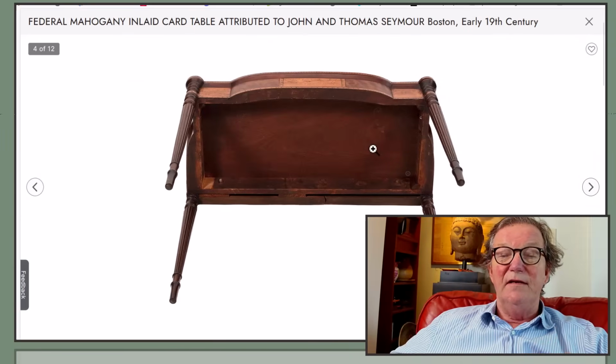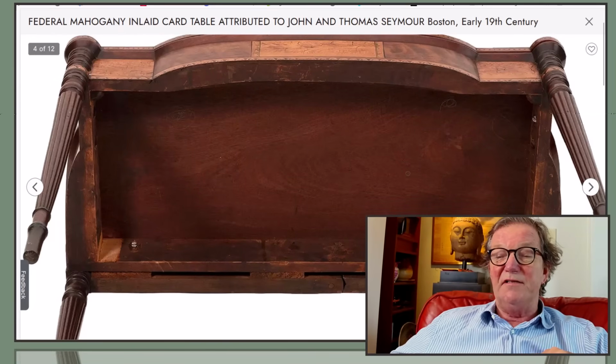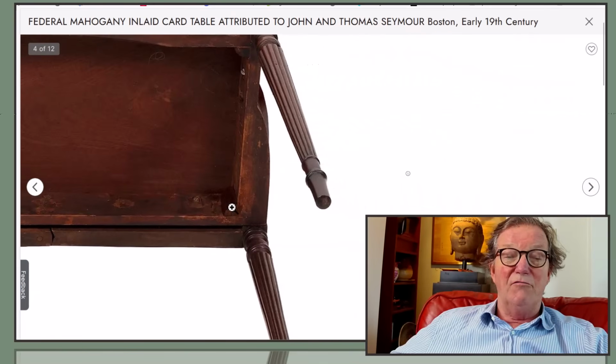There's the underside of it, and I'm just looking out of curiosity. I noticed there's just one glue block missing on here, because there's a glue block in this corner that you could see in the lower right.